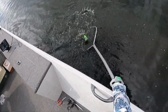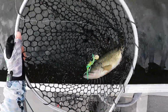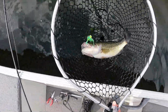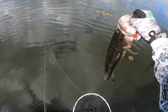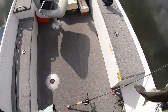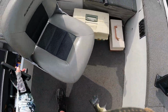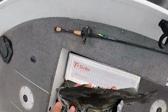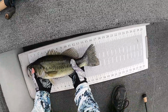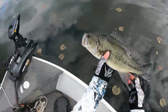Good size one. 17 inches probably. He hit my lure just as my lure tapped the stalk of a lily pad right there. Just after that happened, the fish hit. Gonna hover this fish just above the bump board, not set it down on it. Yeah, it's 17 inches. 17 inches, that's good size.